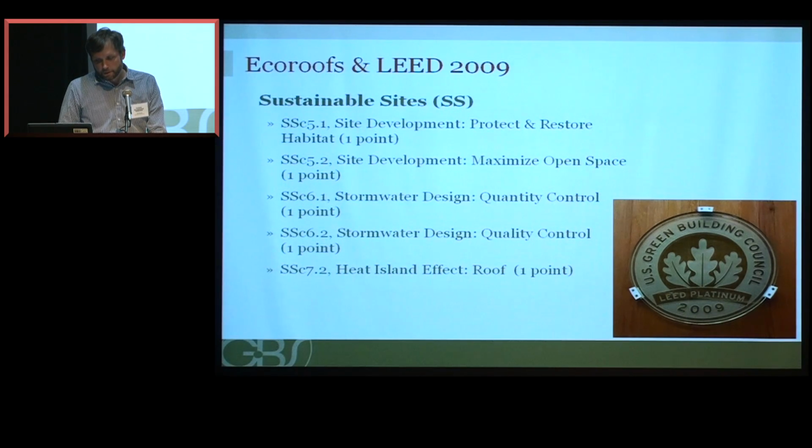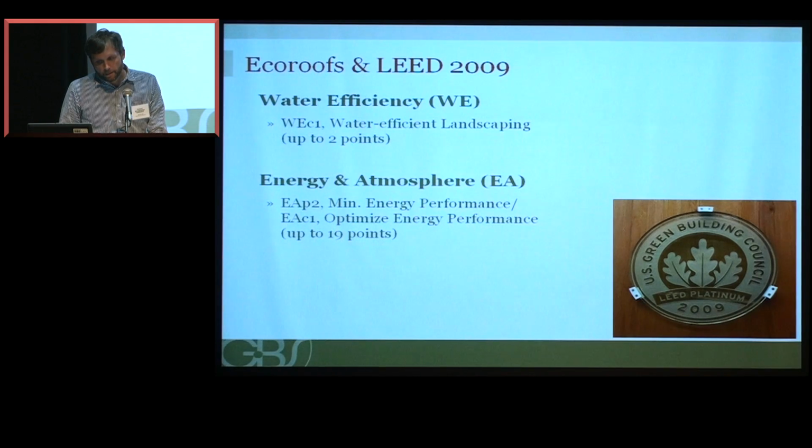And then, as we talked about, heat island effect for the roof area. In relation to irrigation, if you are able to provide an eco-roof with no irrigation, that is a significant contribution to water-efficient landscaping. Obviously, if there's any at-grade vegetation, you would need to address those areas. Essentially, the first step is a reduction of 50% compared to baseline. The second threshold is removal of any irrigation for the project.